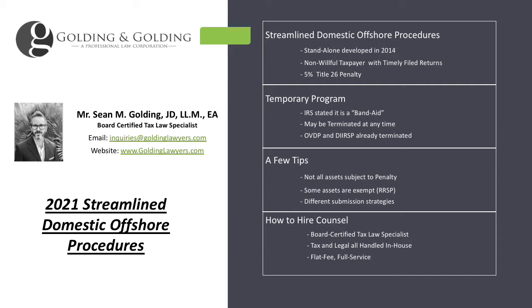Anyway, let's go through how it was created, what you've got to do to get in, and what the concerns may be. So, the Streamlined Filing Compliance Procedures, the standalone, was created in 2014. It used to be part of the bigger traditional OVDP, where there was a streamlined aspect to it, not a standalone program. The IRS did away with OVDP in September 2018.